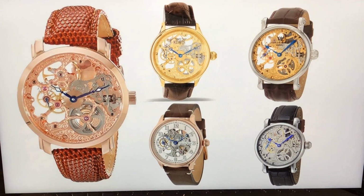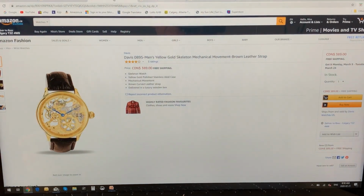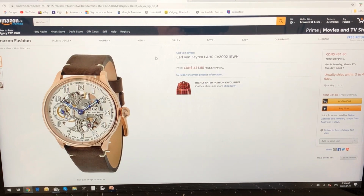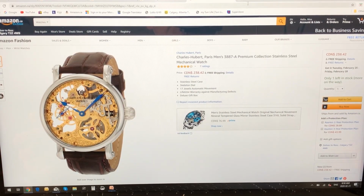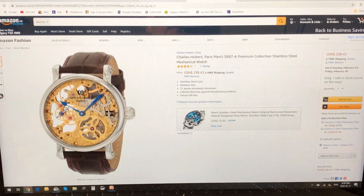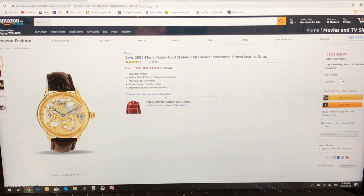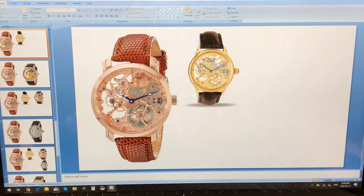But if it is not, what kind of phenomenon is that, when basically all five different companies are using exactly the same design elements or almost the same movement in their watches and selling them under their own name, selling them on Amazon. That's Carl von Zeyten. That's Charles Hubert. Oh, and the other one that I didn't remember, it was Rougeois. It's called Rougeois. And they're all selling them at quite hefty prices. See, 285, 238, 431, 389, and so on.